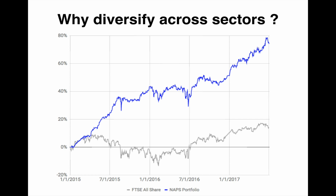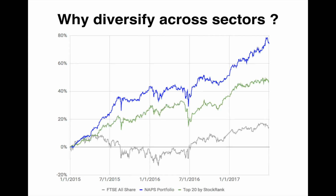Now, again, looking at the performance of the NAPS, some would say, why bother diversifying across sectors? Because they always say to me, if you try and force a portfolio to diversify across sectors, you end up with lower ranking stocks. You end up with stocks that, ironically, are less exposed to those key risk factors: quality, value, and momentum. And they say why. And I think this chart shows you why quite clearly. This second chart here has the green line that shows you the top 20 shares with the same market cap and size filters, but excluding any sector diversification.